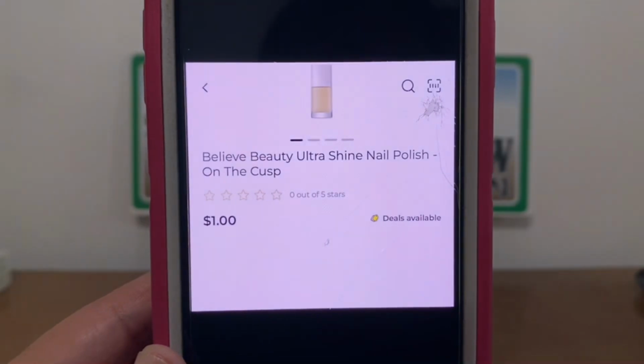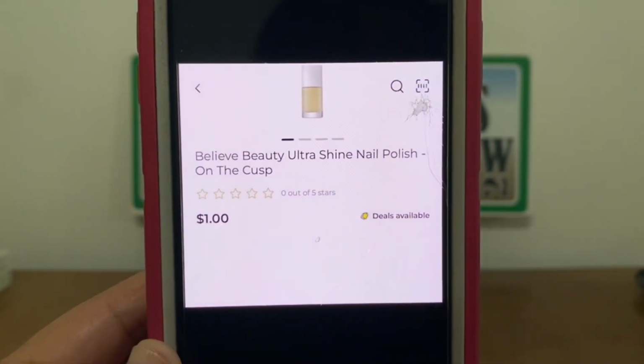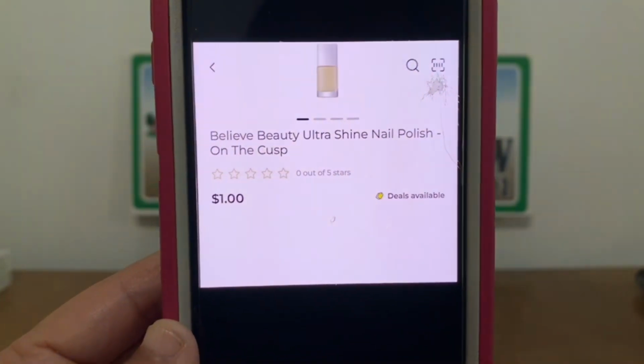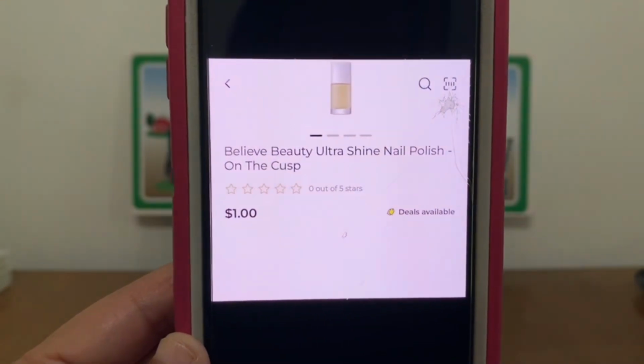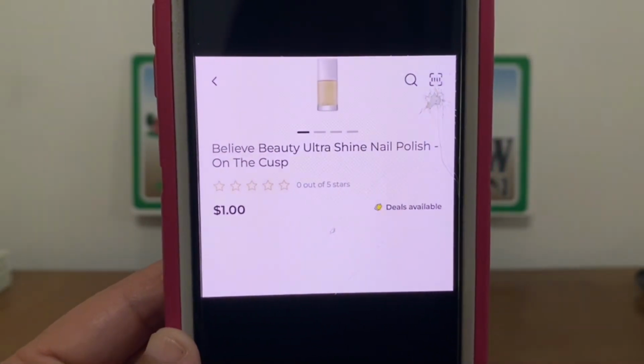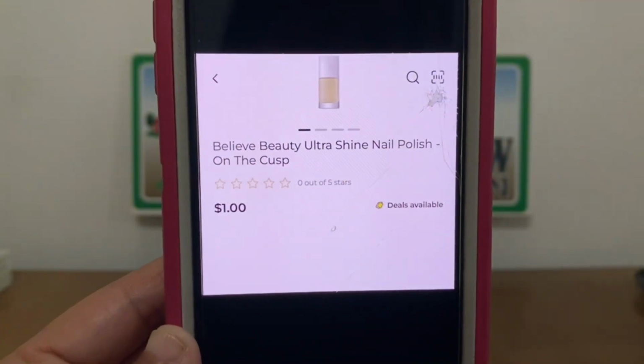And let's go on ahead and grab one of the Believe Beauty Ultra Shine Nail Polish. These ones right here are $1. If you pick up a different color, just be sure to scan it. And if it comes up at $1.25 or whatever it may be, again, just please adjust your out-of-pocket accordingly. But if you pick up this one right here, they are $1.